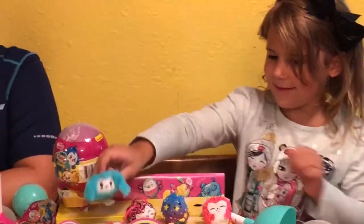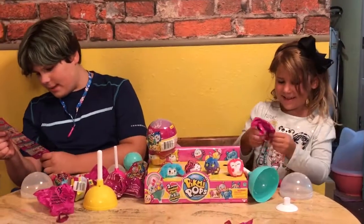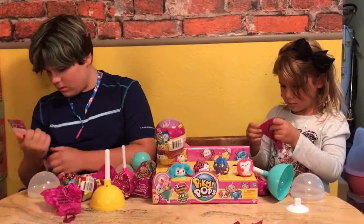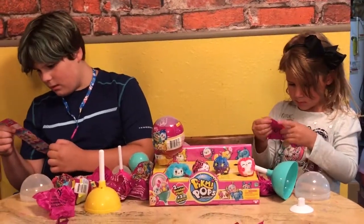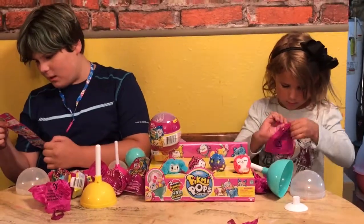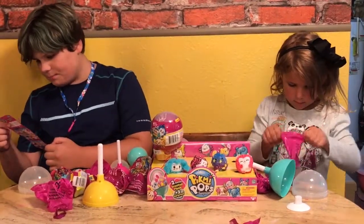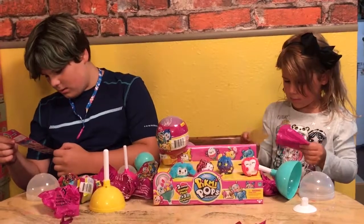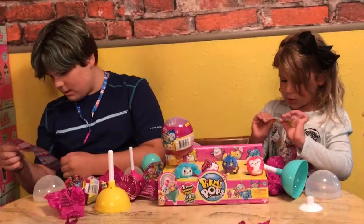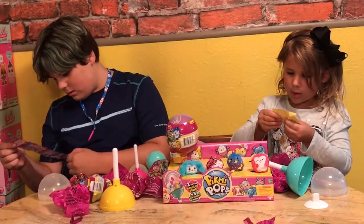Wait, I'm trying to... Oh my gosh, you look super fuzzy. But wait, I'm trying to see what the dog, the bunny, and the cat are. Well, are they ultra rare? They could be here. Okay, the cat and the bunny are commons. And the dog. Look at the stickers! I got a dog sticker and a bunny sticker.